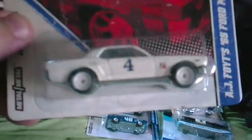I got one more in here. There it is. I have A.J. Foyt's 65 Mustang, which I believe is also an SCCA car.